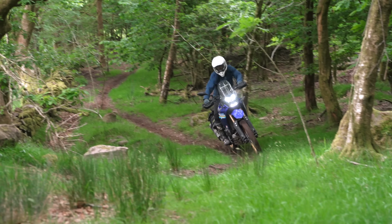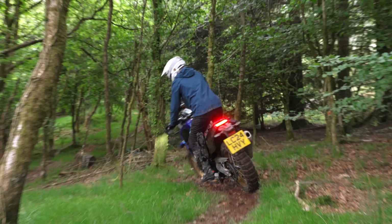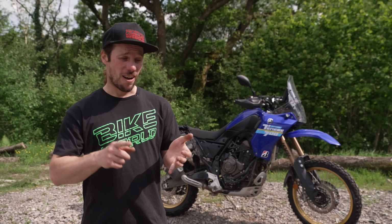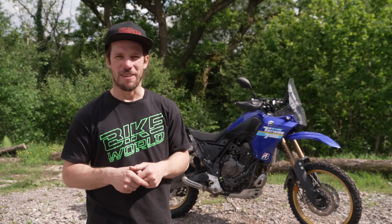So far, after just shy of 600 miles of riding, there's a few things I love about the Tenere and a few things that have annoyed the hell out of me. In the love pile so far are the looks. I cannot get enough of its rally bike chic. It just makes me smile every time I walk out to it.